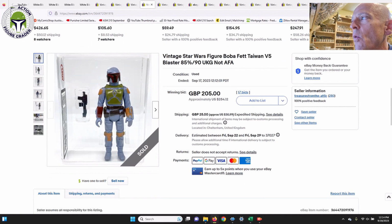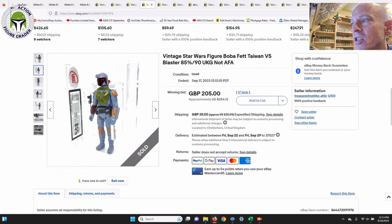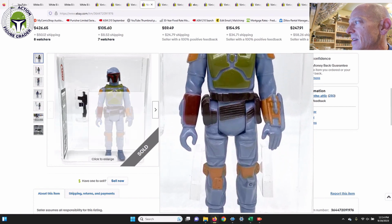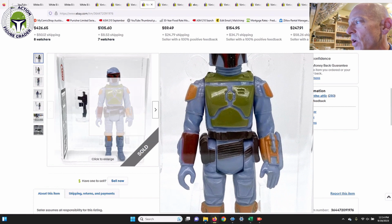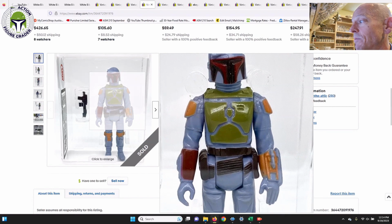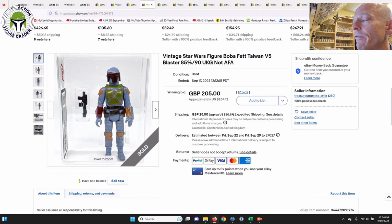Next up was a Taiwan with the V5 blaster for Boba Fett. This one was a UKG 85% with a 90% subscore. So figure got a 90, paint got an 85 for an overall 85%. That's a beautiful example. Look how clean the paint is on this one. I see one little rub on the yellow wrist gauntlet, but other than that, that's pretty much a perfect example of a Taiwan Fett. And it sold for $254, which is 205 pounds. I would have paid that all day long. And I think that was a really good buy.